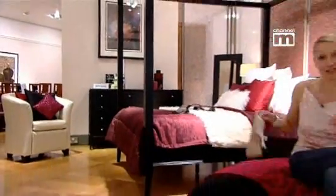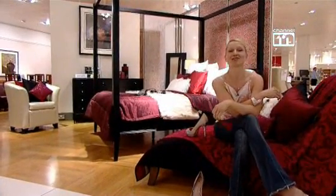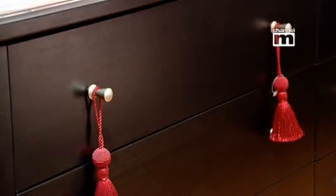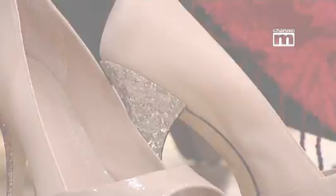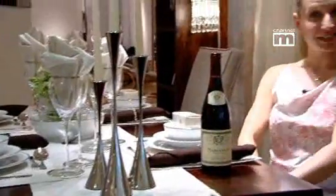So, have you guessed who would wear these killer heels, use these tassels? That's right, it's a saucy minx, Samantha. So have you guessed who would dine at a table like this, drinking expensive wine? Of course you have. It's the Park Avenue Princess, Charlotte.